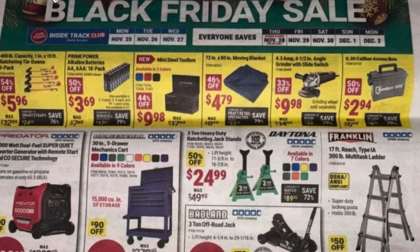So as we see right here, this is the leaked Black Friday ad for Harbor Freight. We see the Inside Track Club gets to start going on November 25th through the 27th. Then everyone saves. We can see on the 28th, this is online only. It says that it will be closed. Then we have open the 29th, 30th, 31st, or the 1st and the 2nd here. So we have a little while to save as well, but you can also get stuff online right here.